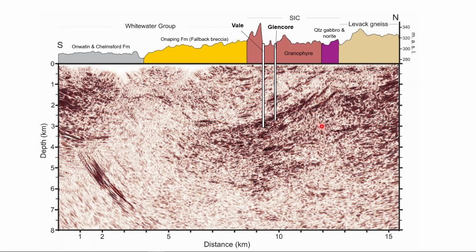This is the seismic showing here, and the geology is on top here, the surface geology. And you can see the Vale drill hole goes right down here to approximately 3.1 kilometers, and the Glencore goes down to 2.8 or something. So this is, I think, the deepest drill holes that's been drilled in the crater.